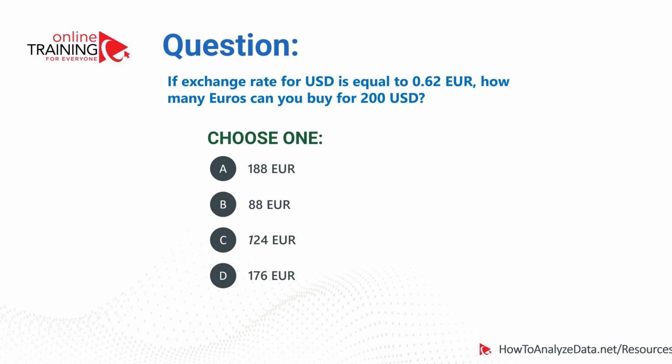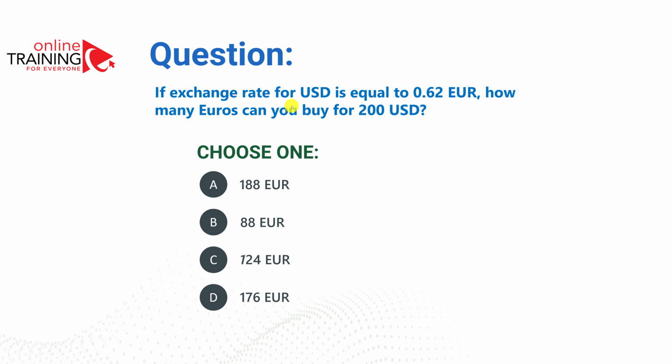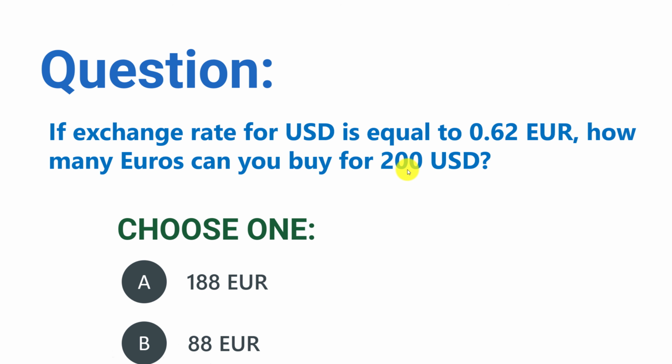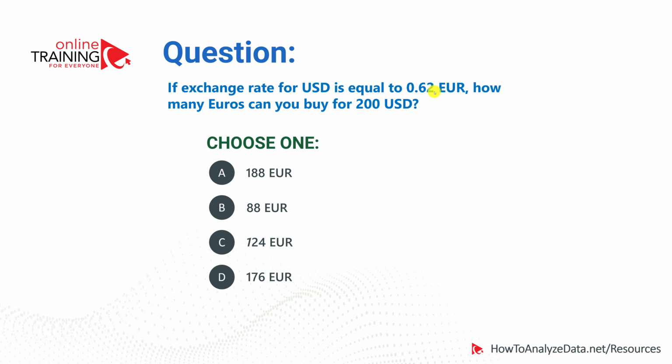A lot of times when answering this question, you may not have access to a calculator. So you may need to do the math in your head. To do the math in your head, the easiest way is to do it for $100. For $100, you'll be able to buy 62 euros. Then for $200, you'll be able to purchase double of that, which is 62 multiplied by 2, which equals 124.